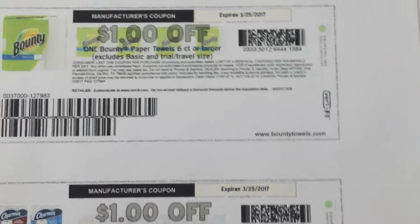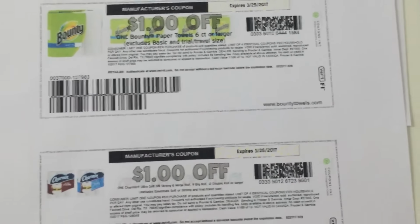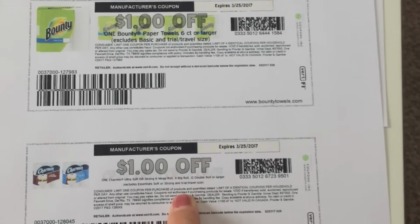And finally, I found these two on Thursday night, $1 off Bounty, $1 off Charmin, and they have the basics ones too. But for Rite Aid for the next couple weeks, these will be some hot printables. So print them as soon as possible.